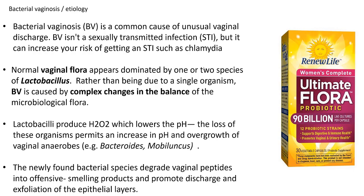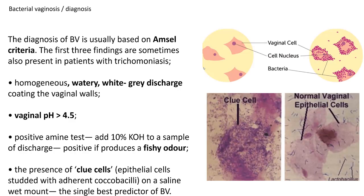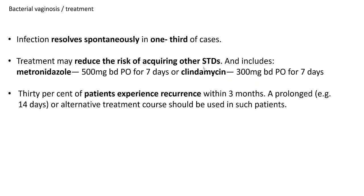And then we started talking about bacterial vaginosis, how it's related to abnormal flora. There is discharge, maybe itching. We expect to find clue cells when we look under the microscope, and you treat them with metronidazole. Some of them revert back to the normal flora on their own, and some will experience recurrences.